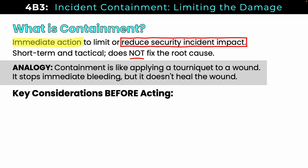So key considerations before acting, before initiating that containment action. So number one, we need to tailor our containment strategy to the specific incident, to the circumstances, based on the type of incident, based on its severity, so its classification and categorization.